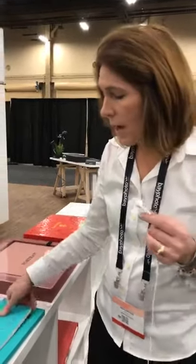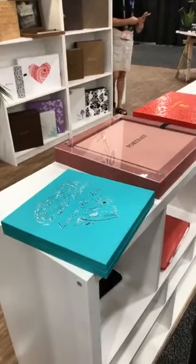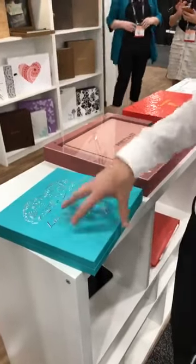The turnaround time is 10 days or less for the baby book. It's a touch material. The box is made of a heavy-duty cardboard, so it's kind of like a honeycomb cardboard. So it's not hollow. It's still cardboard, but it's a durable cardboard.